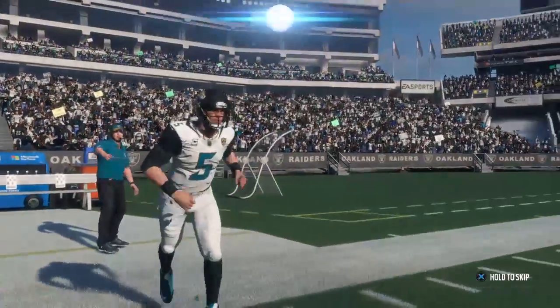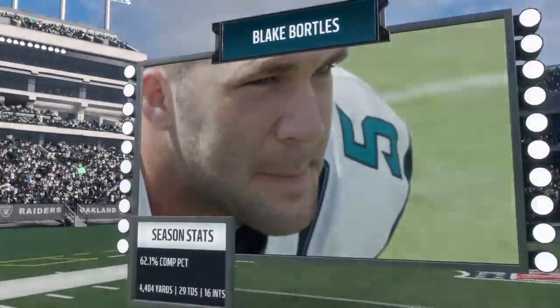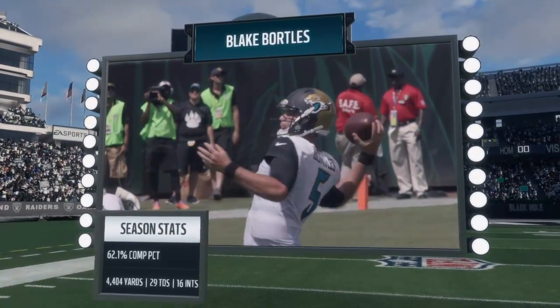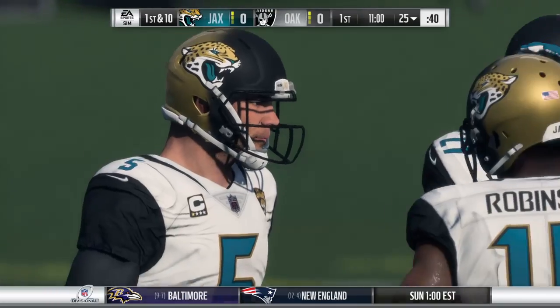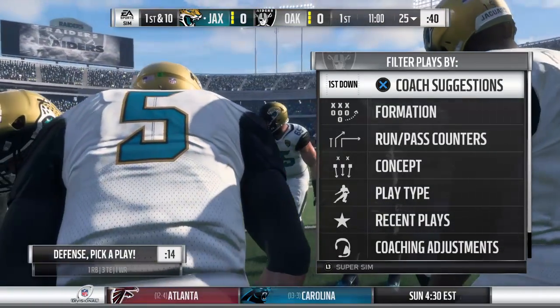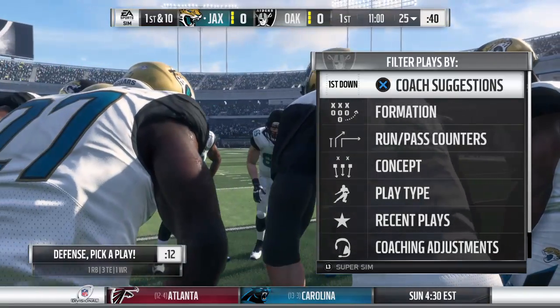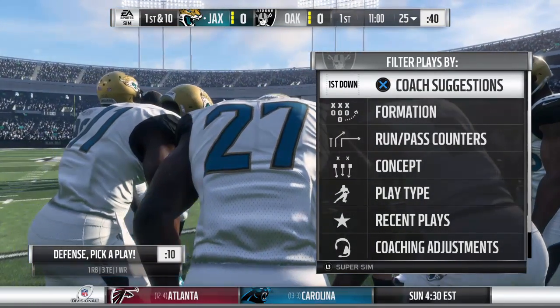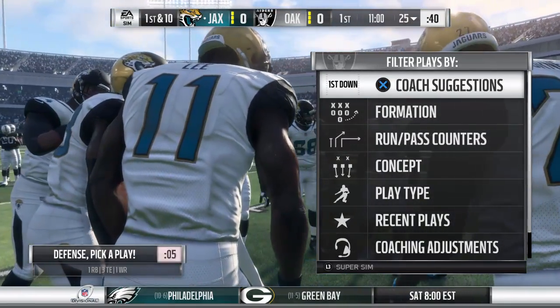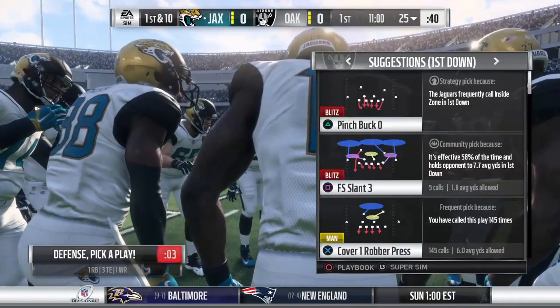So here's the first drive now for the Jags. They'll be led out by their quarterback out of Central Florida, Blake Bortles. I can't help but chuckle because I always remember when Blake Bortles got drafted as the third pick in the draft, the year he came out of UCF. So many people were in shock. They couldn't believe that the Jacksonville Jaguars had not tipped their hand ahead of time. I think they were very happy to get him once they did.